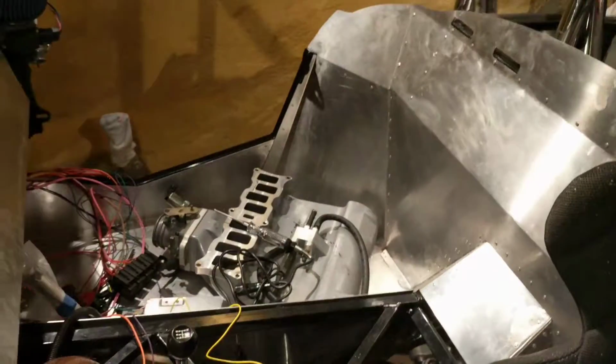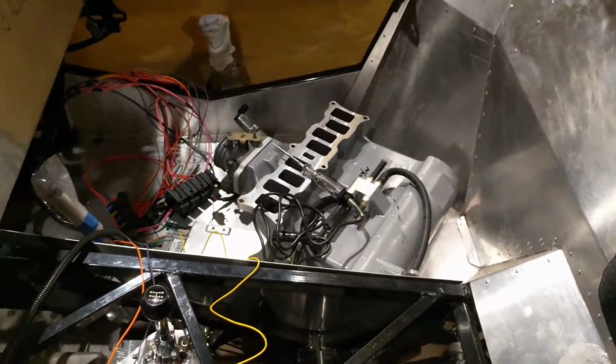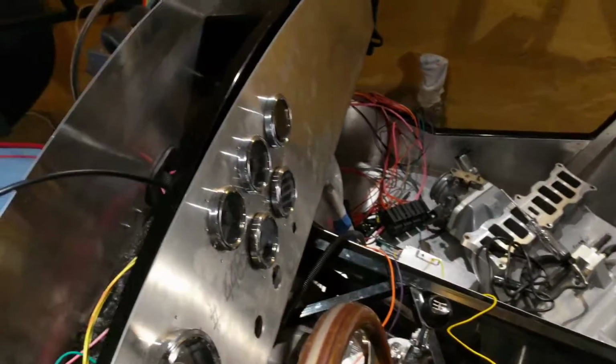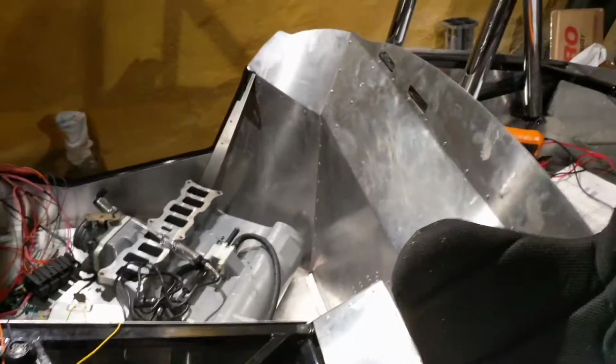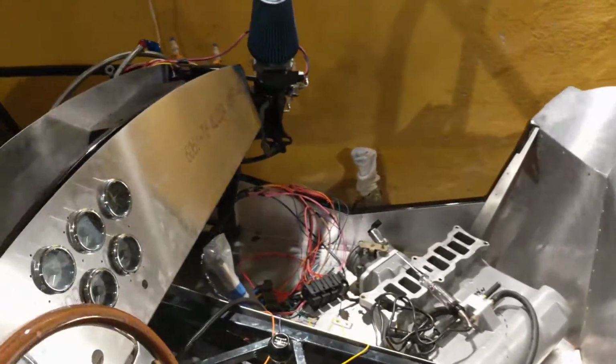So hopefully in the very near future this will all be back together, and maybe it's throwing me off by a few weeks, but hopefully it'll all be back together and I'll be go-karting in no time.